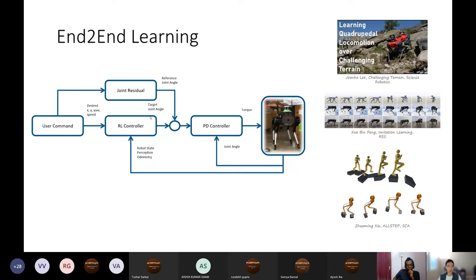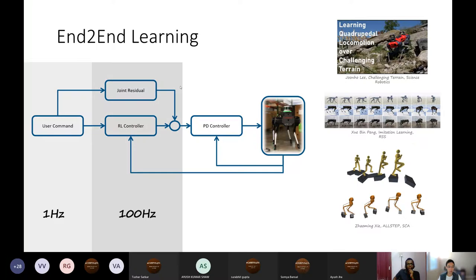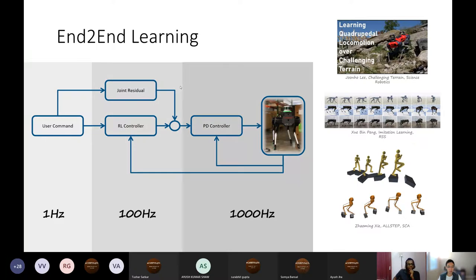But it will not directly send the joint command. It will provide some reference joint angle, and the reinforcement learning just makes a modification on top of it. That's usually how people do it. So basically you have a reinforcement learning policy running at something like 100 hertz. It has some good sides and bad sides. On the good side, there's tons of good work coming out of this strategy.